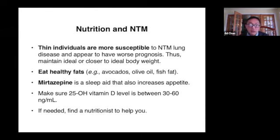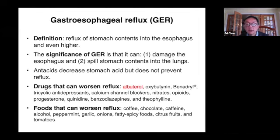And if needed, if you're underweight or whatever, find a nutritionist to help guide your diet so that you can gain some weight. A little bit is better than nothing.